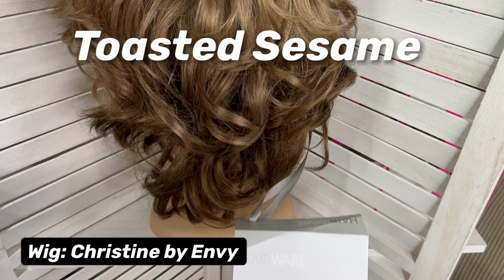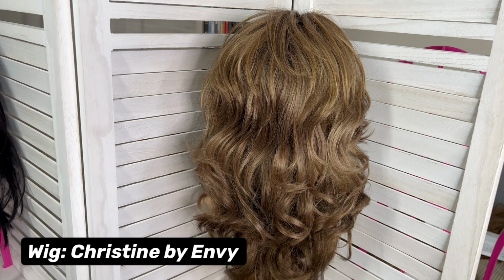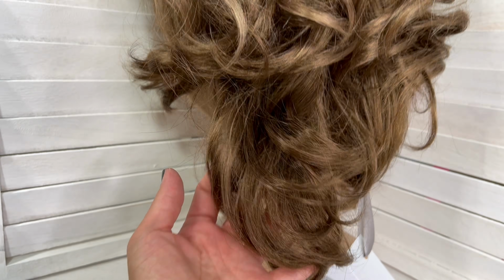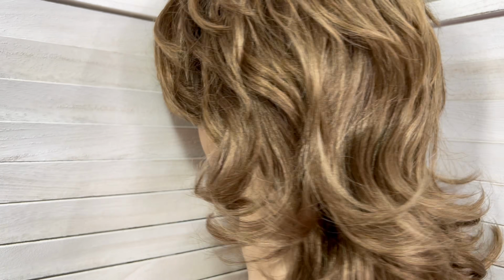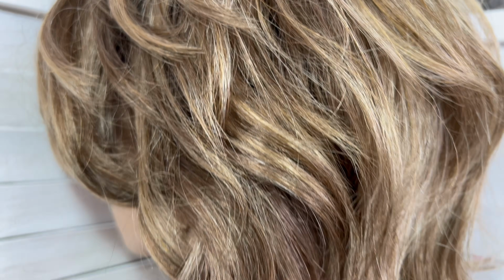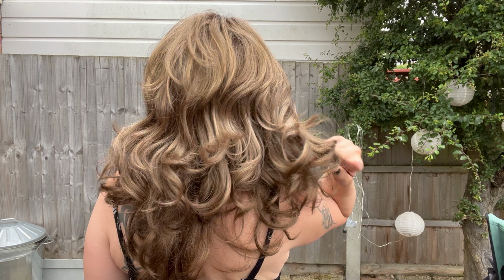Our next color is called Toasted Sesame by Envy, or Natural Collection. Now, this is again number 10 base color, your light brown, but there is no highlighting at the tips, making it slightly darker at the bottom. What we are getting is highlighting at the top of this style, creating a sun-kissed effect. The highlight is made with light blonde, golden blonde and golden brown. Overall, this is more of an ashy to neutral color, and it comes with a beautiful warm dark brown root.